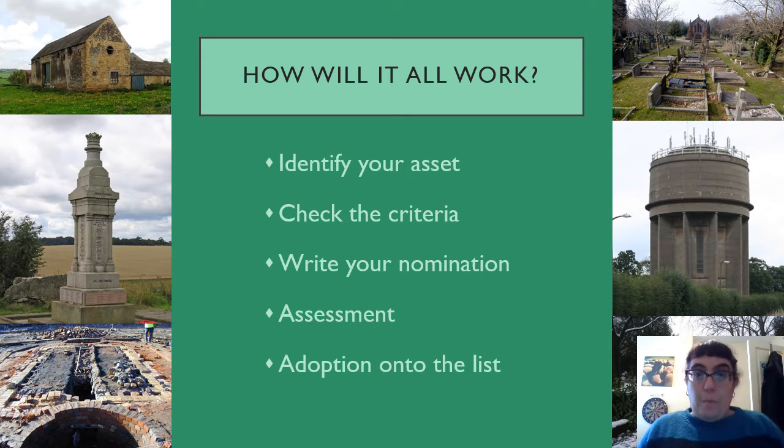Then we'll go through an assessment process. So once nominations have been submitted to the website, they will go to an assessment panel who will then view all of the nominations that have been made, judge whether or not they meet the criteria as necessary, and then if they do, they will be put forward to be judged by the planning boards for each of the 4 local authorities, which will make the ultimate decision as to whether these places are adopted onto the list. Once that happens, those places will be added onto the list and they will then formally be locally listed, giving them the protection that we're hoping.